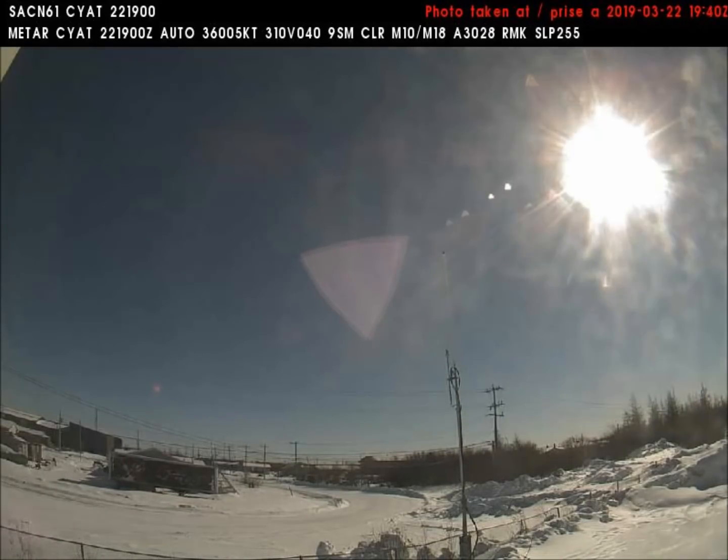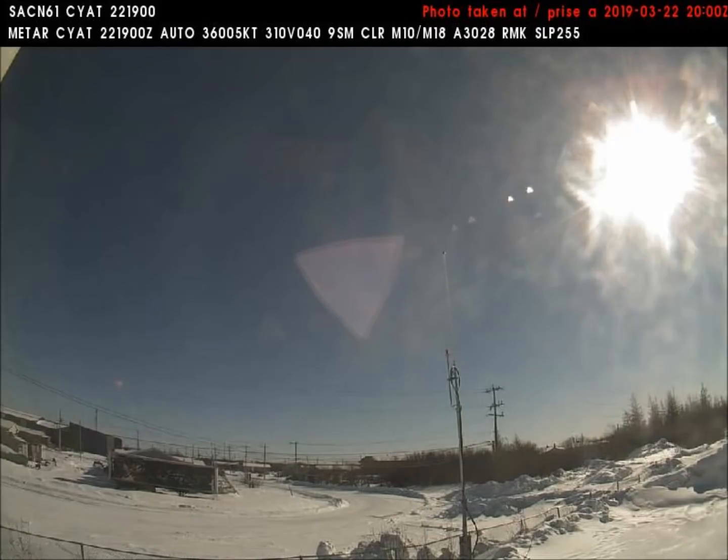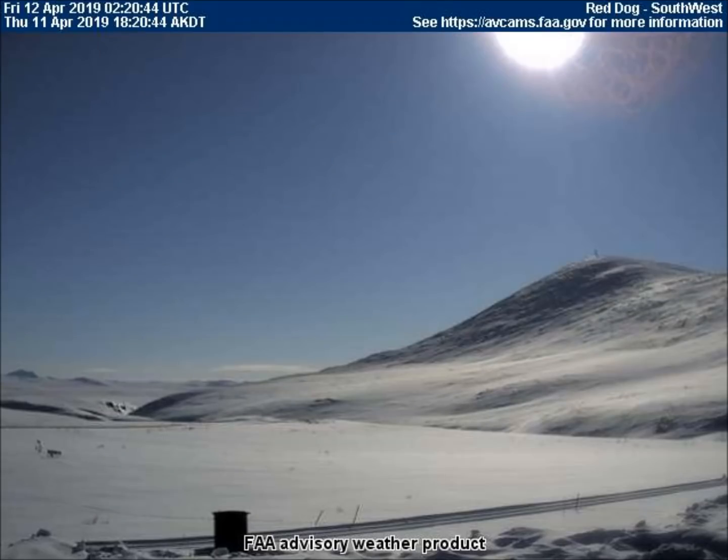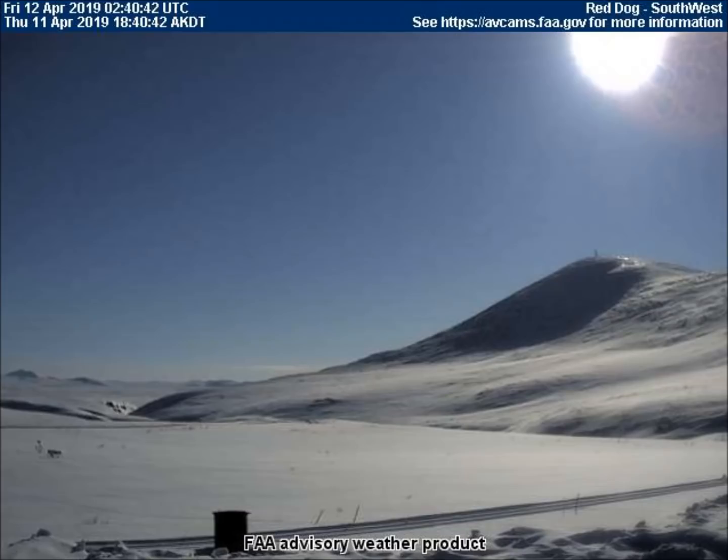This footage from the southwest-facing camera in Red Dog, Alaska, shows a red, heavily cratered object behind NASA's manufactured light as it travels across the sky in synchronization with our sun. Thus, our sun is behind this crater-pocked object, and NASA's light is in front of it.